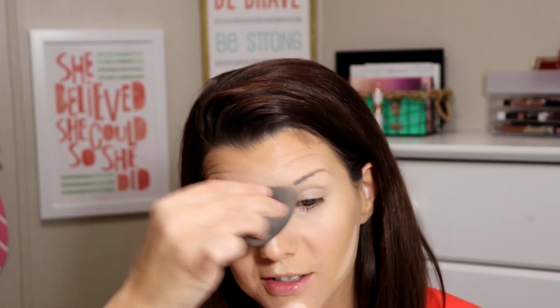So far, I'm really liking this concealer. It's not drying underneath my eyes, which is the biggest thing for me. So if a concealer doesn't do that, then I automatically love it. But I feel like the coverage is really pretty and it's blending out really nice. I've never used it before, so I'm kind of giving a first impression, but this is not a first impressions video. This is just a full face of Milani video.